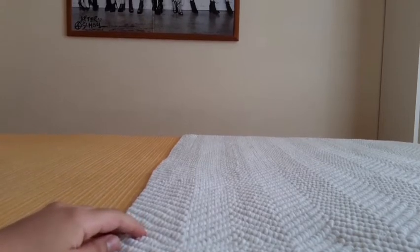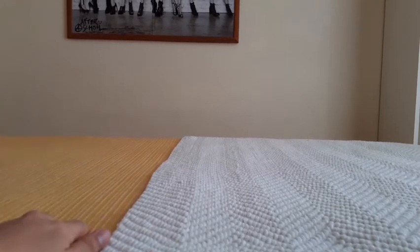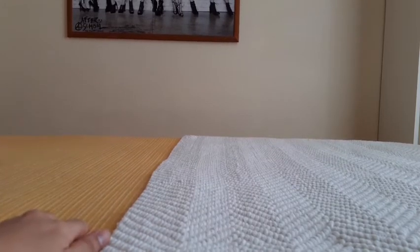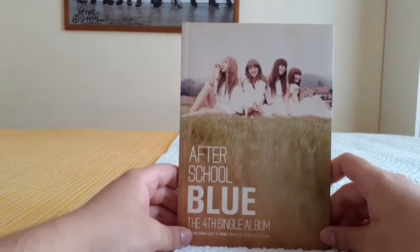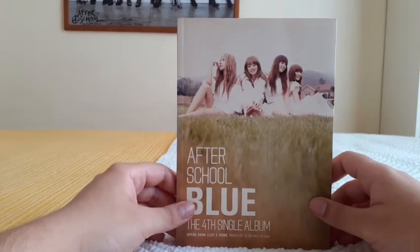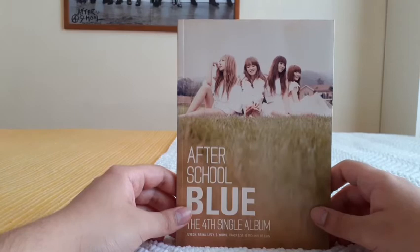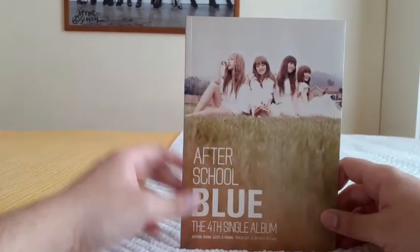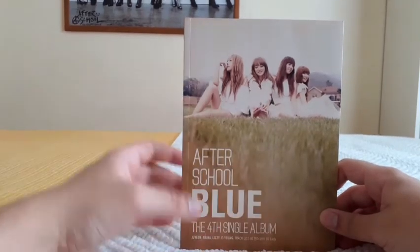And then I have from the Blue Red subunits from 2011, I think. I have the After School Blue album. I couldn't get the After School Red because when I bought the Blue, the Red was already out of print. But yeah, ideally I would love to get the Red, but I'm happy because my After School bias was Juyeon, and she was in blue. So at least I have that.